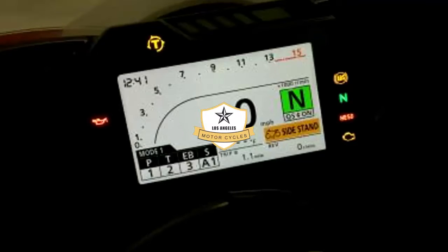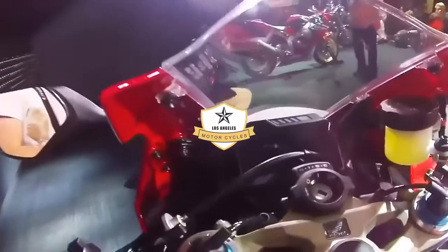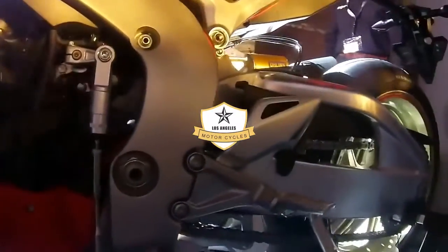Here's a pic of the dash, and as you can see, there is a gear indicator, side stand light, mode indicator, digital speedometer with a wraparound tachometer. The instrument cluster is now a lighter full-cover TFT liquid crystal display and is identical to the RC213V-S. Apparently, there are 3 selectable displays including Street, Circuit, and Mechanic.